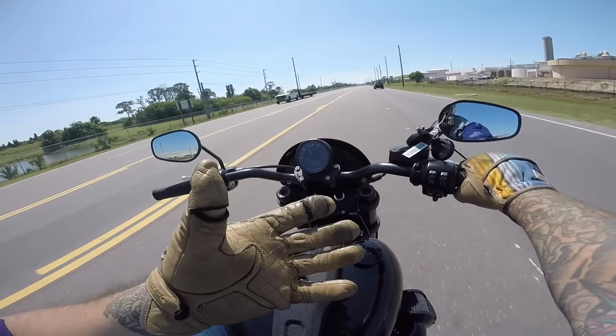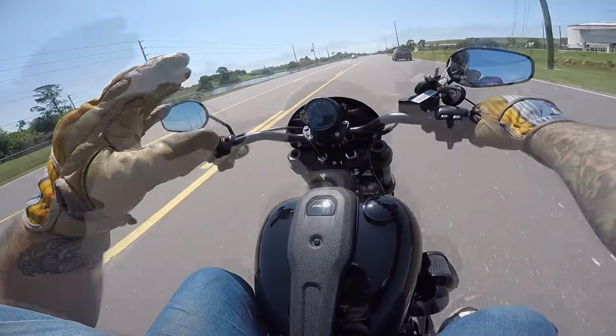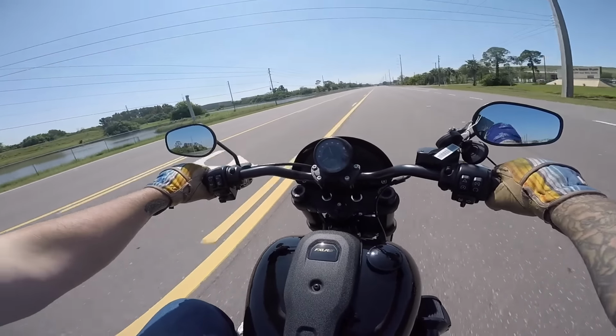When you're talking about a motorcycle evolving, a brand evolving, the fact that this is still, even though it's advanced, like very advanced compared to the Shovelhead, the fact that it's this simple still, I love it, baby.